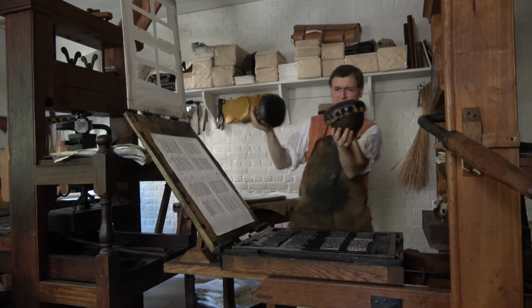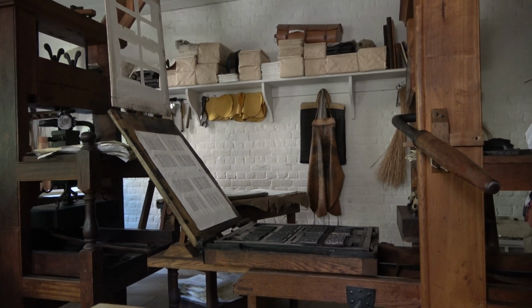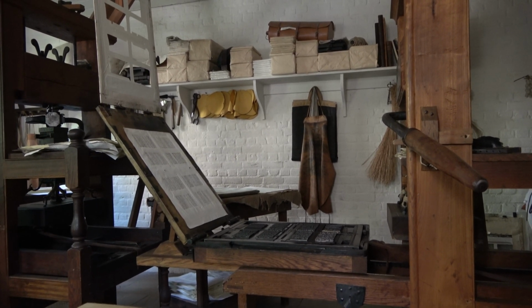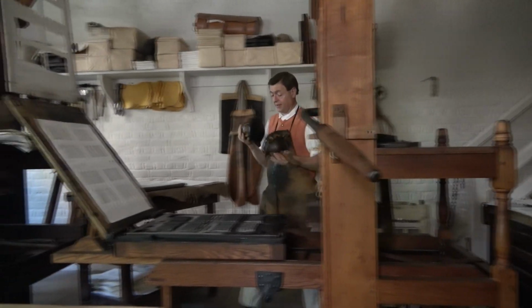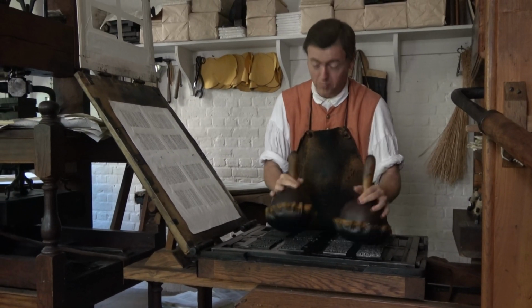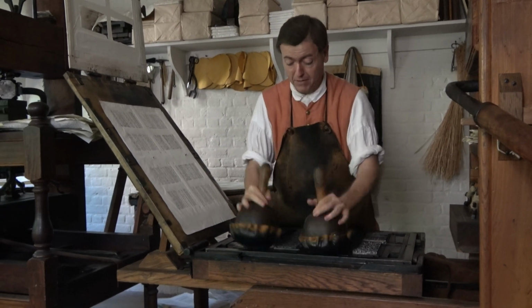And what is the ink made of? Sorry, I just noticed a piece of trash on there, so I'm going to scrape that off real quick. It's mainly varnish. You're all familiar with varnish, right? It's essentially clear paint. And then for this ink, you add lamp black, which is essentially a very pure form of soot. So it's not too far off the mark to think of this ink as being black paint.